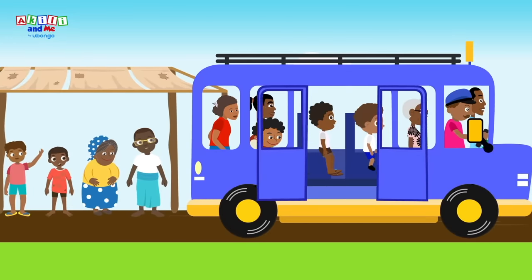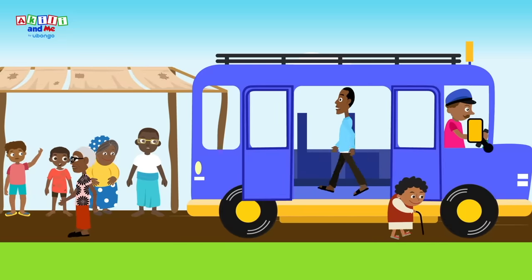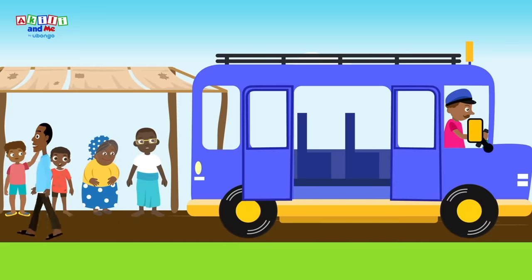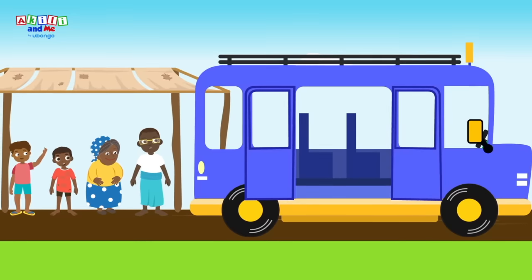Okay, everyone off! Now the bus is empty, everyone got off. We reached the final stop and everyone got off. Full, half full, empty!